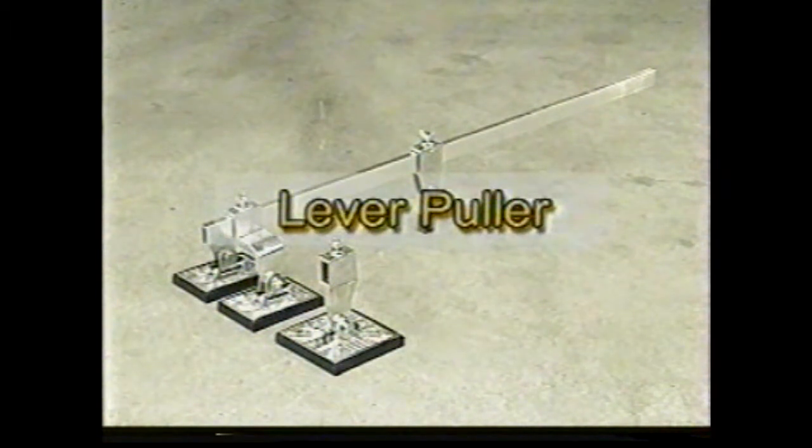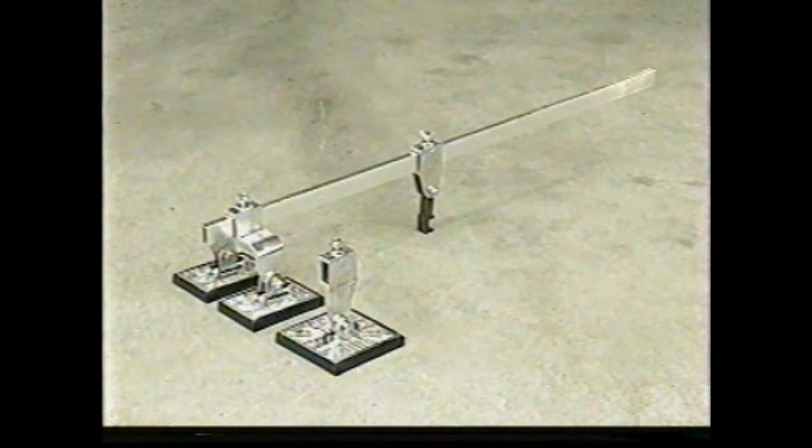Lever puller. The lever puller is designed to repair medium-sized damage as an alternative to the strong puller or the line puller. It is very effective to use on simple damage or in cases where you can't place the feet of the strong puller or the line puller.